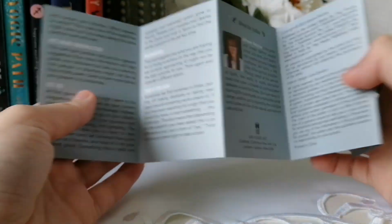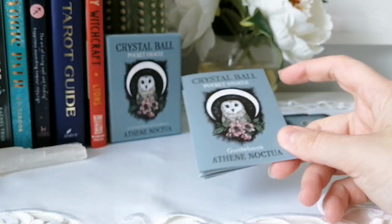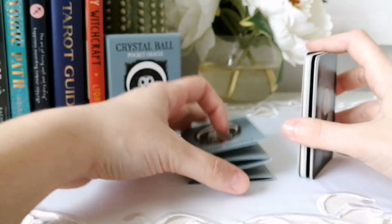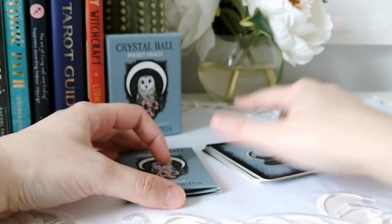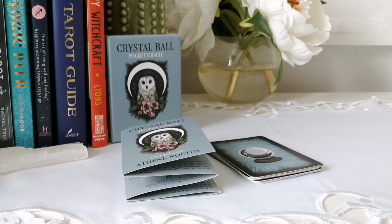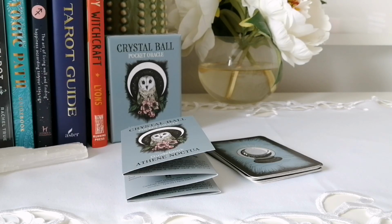So yeah, while it is a small deck, which I personally don't mind for the price, I feel like the price is pretty decent for the amount of cards that it is, in my opinion. I feel like it is a fun little fortune telling deck. If you didn't want to use a pendulum, for example, this would be a good alternative for yes or no questions because it's really easy peasy.